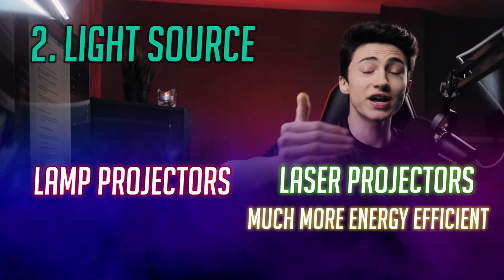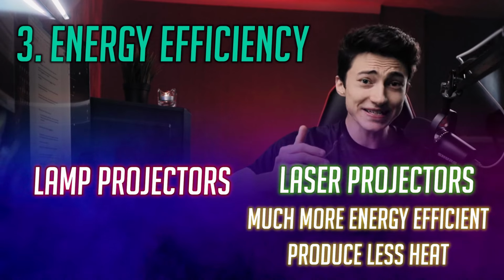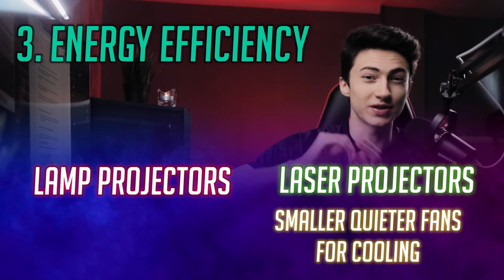Third point is that they are much more energy efficient. Now thanks to their higher energy efficiency, they produce less heat, and because they produce less heat, they don't need to have as big fans, so you won't hear an annoying audible fan noise as you will with a lamp projector, because they stay cooler. They don't need to cool as much.